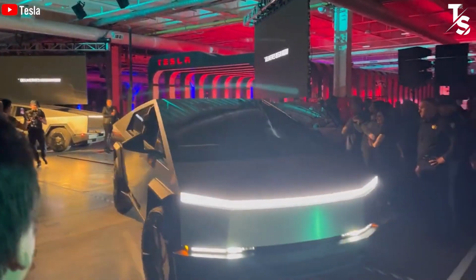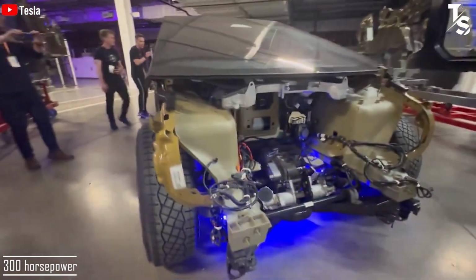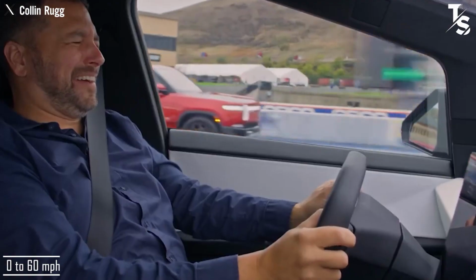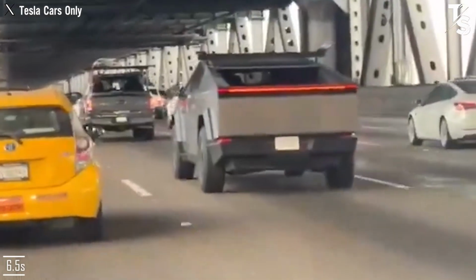With a mighty engine that roars to life, the Cybertruck redefines the electric driving experience. Packing a punch of 300 horsepower and 250 lb-ft of torque, this revolutionary vehicle effortlessly surges from 0 to 60 mph in a mere 6.5 seconds.